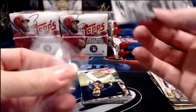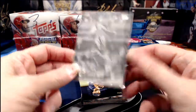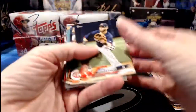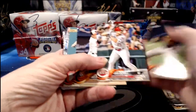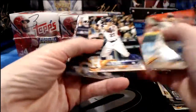So these black and white parallels, I always call them negatives. I don't know if that's what that insert series is supposed to be called, but that's what it looks like to me. Looks like a camera negative. So Pedroia is, yeah, all right, we're back to the base. Back to our regularly scheduled programming, if you will.